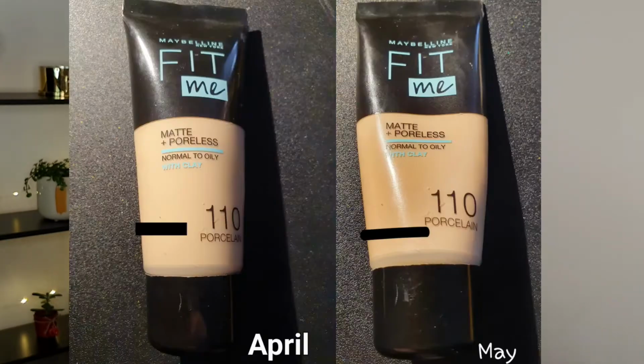As you can see, it's very squished. I could cut the packaging, but I don't really want that because I don't think it's necessary. I don't love this foundation anymore. It was my favorite in the last years, and it's still a great foundation, but it's not my favorite anymore. So I'm very happy to use this one up, and I'm gonna replace it.